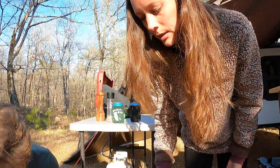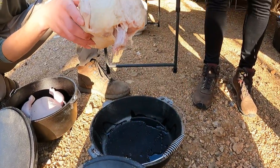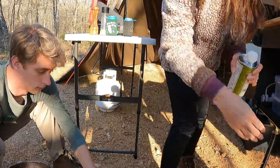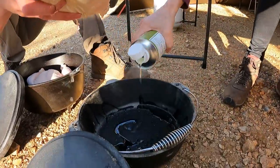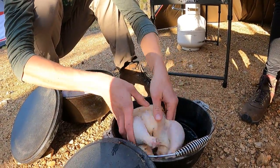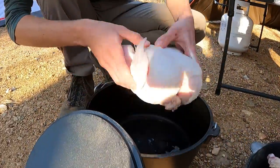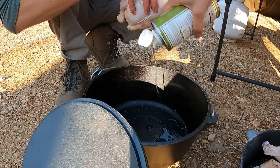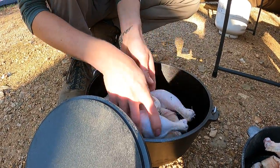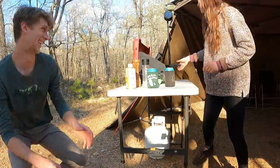Since your hands are dirty, will you pick that chicken up? You've got to oil the bottom here. You finally ran out of that? I ran out. All right, you can just put it in and kind of swirl it around. Yep. And then we'll do the same thing with ours. All right, now we got some butter.